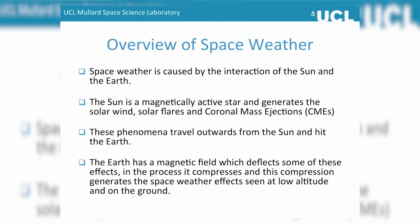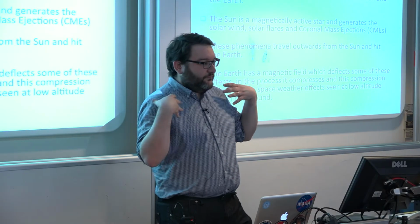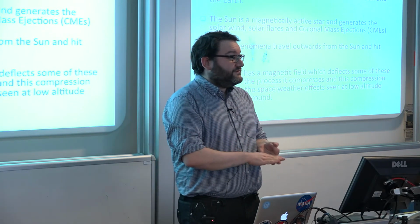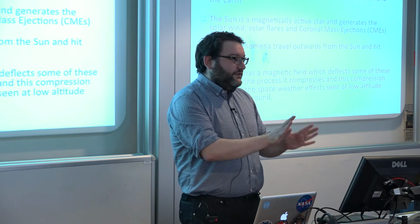So what do we as scientists do, or where does this concept of space weather come from? It came from our observations of the sun. So space weather is caused when sunspots generate solar flares, and those solar flares may release big explosions of plasma from the sun. Plasma is superheated gas where the atoms have been split into electrons and ions, and it's what the sun is made of. Those big explosions are called coronal mass ejections. Flares, coronal mass ejections, and the solar wind come and hit the Earth. They squeeze the Earth's magnetic field.